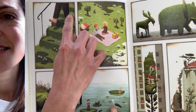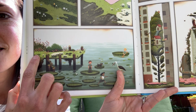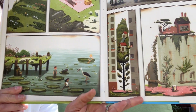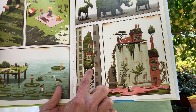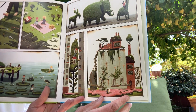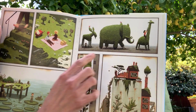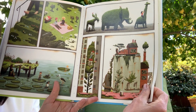There's gardens on steps. There's someone having a picnic in the garden. There's gardens leading right up to the water. I love this picture. Look, there's a tree growing up between these two very tall buildings. And look up here on the top. They're pruning their gardens to look like animals. Everywhere things are growing.